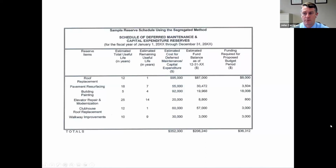So let's talk about, you have the reserve items. The estimated total useful life. That is how long this particular component is scheduled to last. So let's just talk about roof replacement. The roof in this scenario, the professional opined, will last 12 years from the date it's first installed. Estimated remaining useful life is how many years it has left. So under this scenario, the professional says it's a 12-year roof. We're on year 11, meaning there's 1 year left to go ahead and do it.